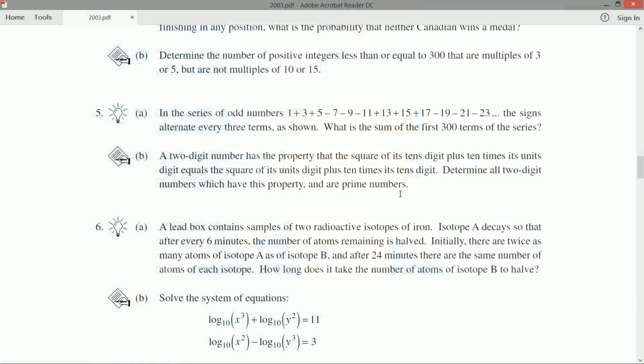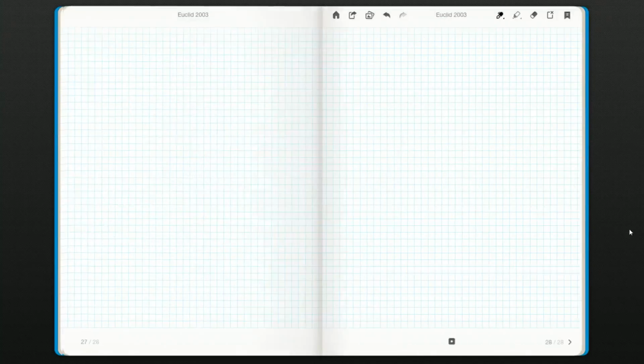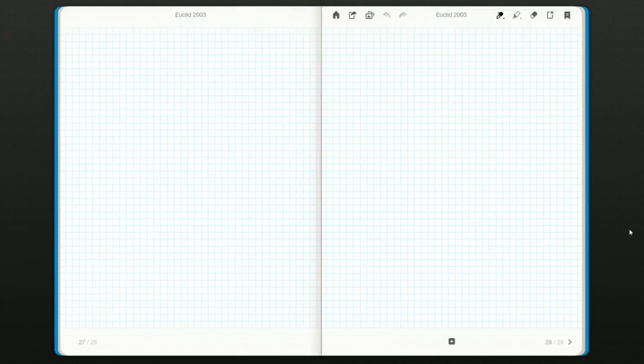I think we can use the property that they've given us to narrow it down and then say, okay, which of these possibilities is prime? That's just my thinking right now. So we're talking about a 2-digit number. There's a really nice way to write out a 2-digit number. This is great for proving things like divisibility rules. And any 2-digit number can be written like this.